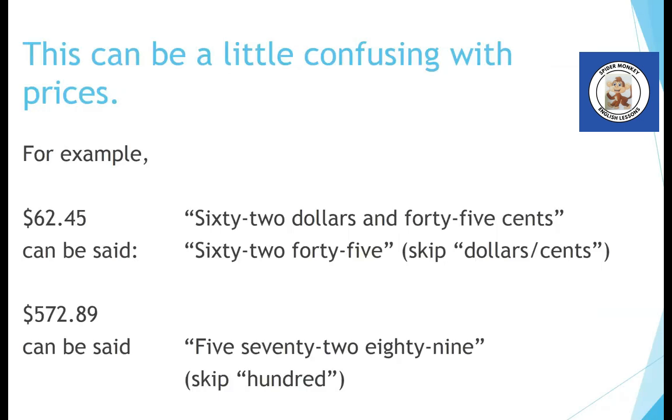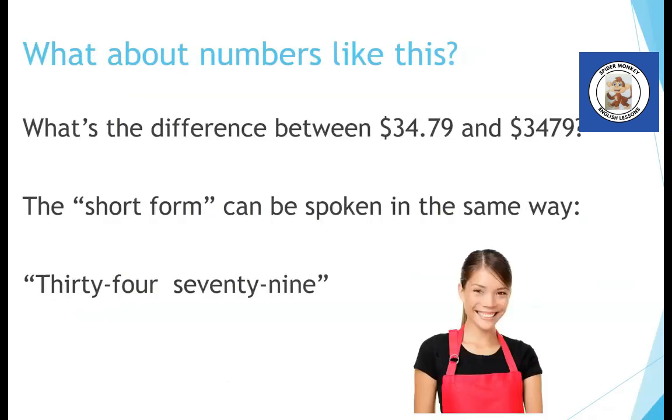This can be a little confusing with prices. For example, $62.45 can be said 62.45. $572.89 can be said 572.89. What about numbers like this? What's the difference between $3.479 and $34.79? The short form can be spoken in the same way, 34.79.